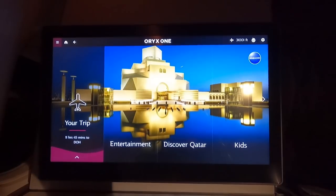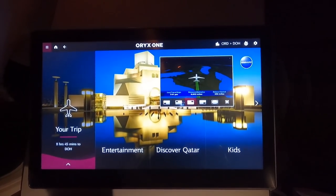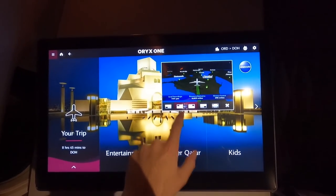The in-flight entertainment system also has a picture-in-picture functionality. So theoretically, you could be watching a movie, but also have the map minimized in a certain part of the screen.